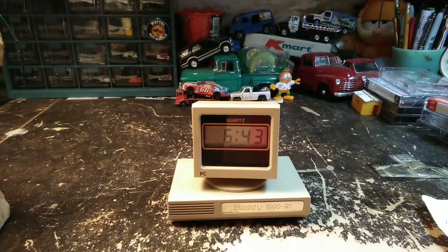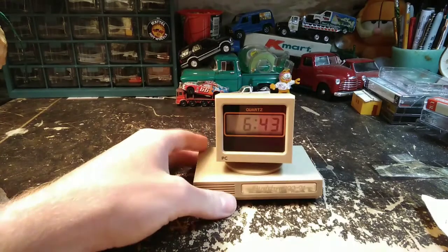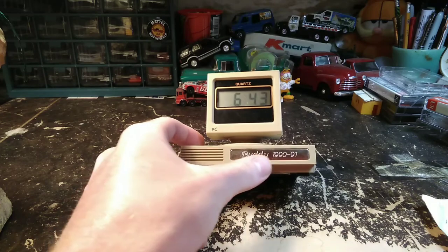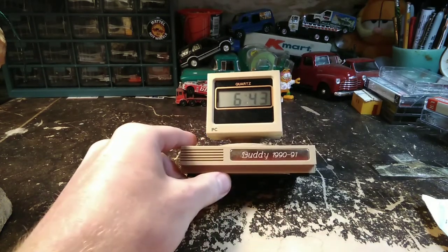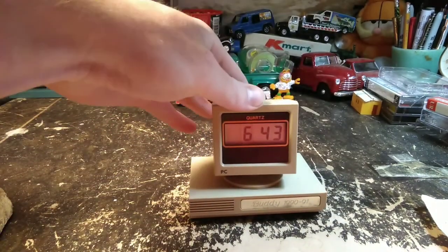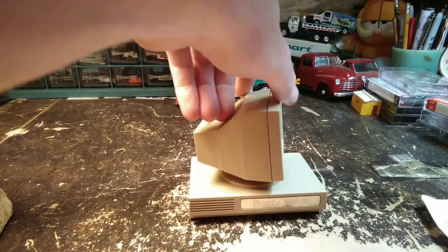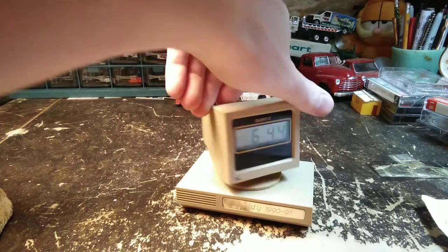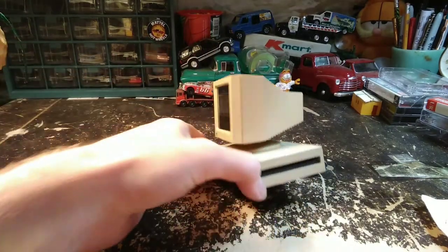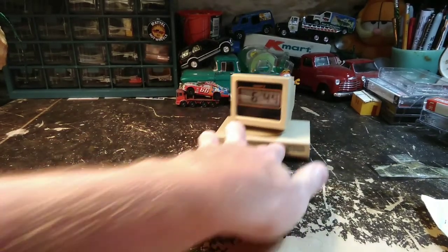It seems like it's keeping okay time. Yeah, I guess it is that late. I mean, it's not that late, but it's later than I thought it was. It says Buddy, 1990 to 91 on the front there. It's a quartz clock. And the computer kind of pivots a little bit and then it spins around like that. It's got this slot in the side here. I'm not sure what that's for in the functionality of the clock.